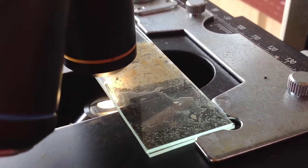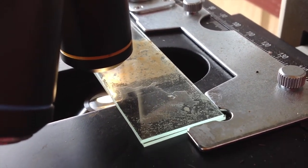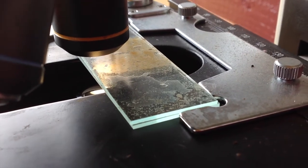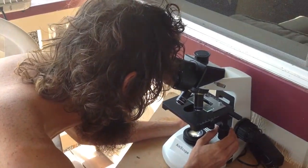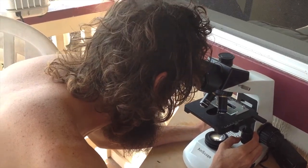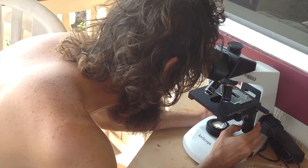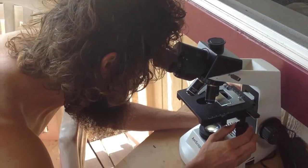There's a nematode. Oh, there's a big nematode. The key with the nematodes is to look at their mouth to determine what they're eating. This one looks like a predatory from its just ginormous size. It looks like there's other nematodes inside this nematode, so it's probably eating other ones.